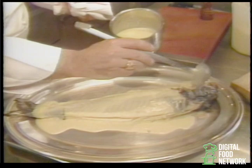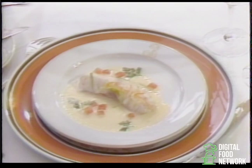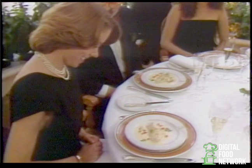So let's go now to the table and eat this beautiful dish. Suzanne, this is the surprise. Oh, and the sauce looks delicious. Do you have a name in French for that fish? No. Le bar. I think it's sea bass in the States. Yes, sea bass we call it.